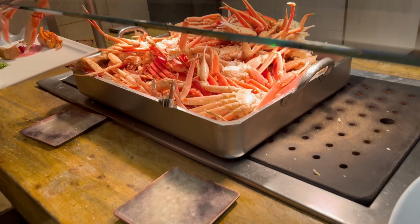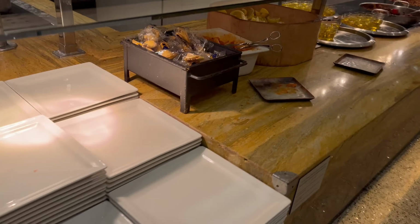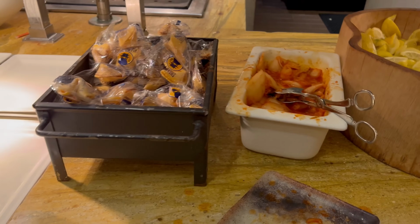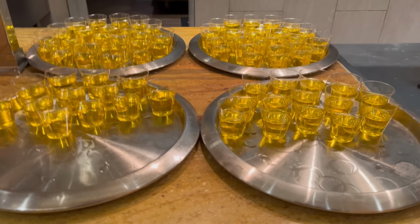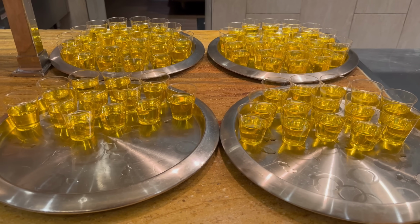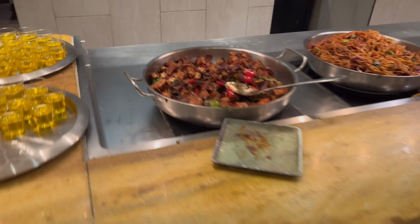You've got your crab legs, one of the big draws here at the Wicked Spoon Buffet. You've got your fortune cookie, some kimchi and lemons over here, next to just trays upon trays of clarified butter.